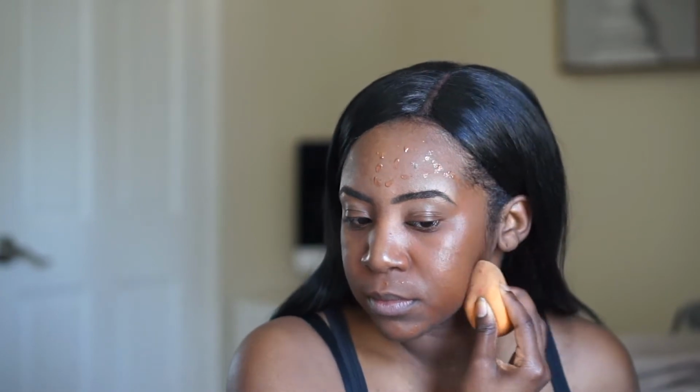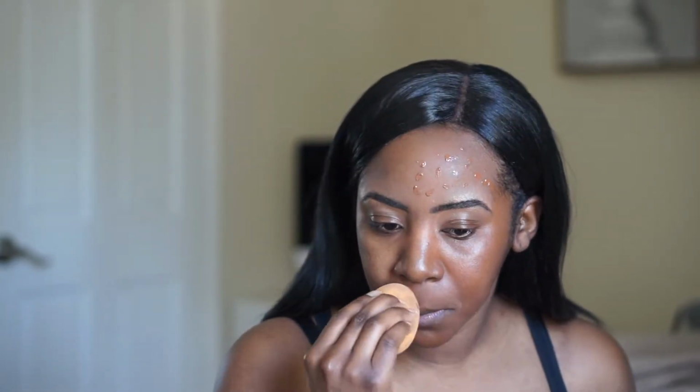I'm just going to apply it right to my forehead. So this small little spout it has going on, it does make it so you can really control how much is coming out, and it does make it feel more like a serum in my opinion. So that's cool, but it does feel like it takes a minute to get it all on your face. It blends in pretty nice with the beauty sponge.